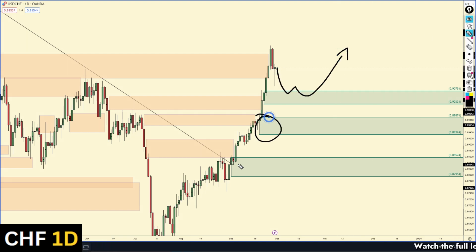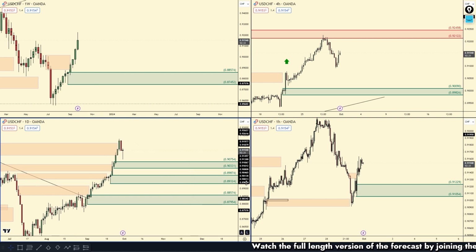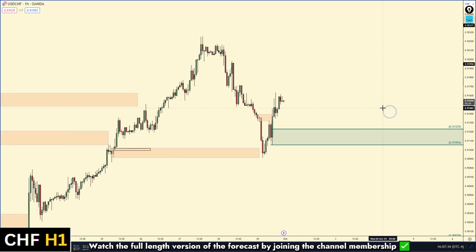You could use these daily zones to look for longs, for swing trades, day trades, the whole bit. So that's what I'd be waiting for here if you were a swing trader, waiting for those daily zones to be hit. Now, I don't know if we're going to be pulling back down to those zones yet.